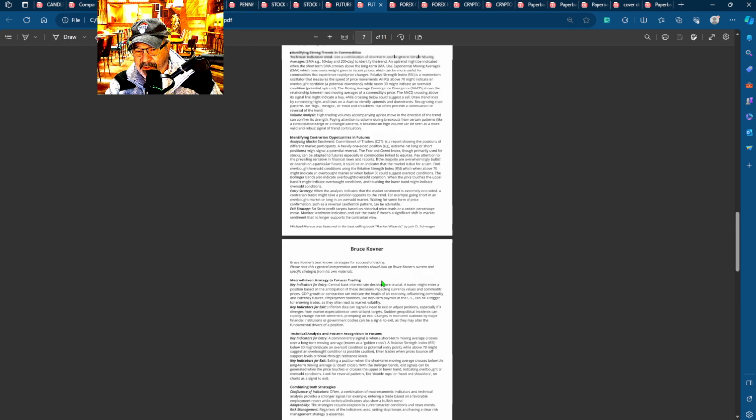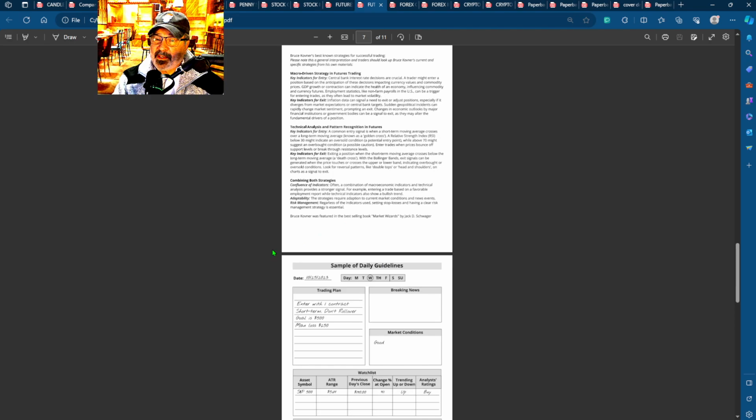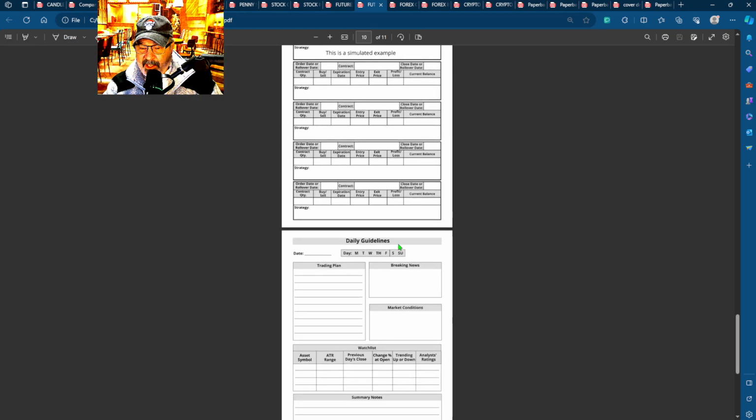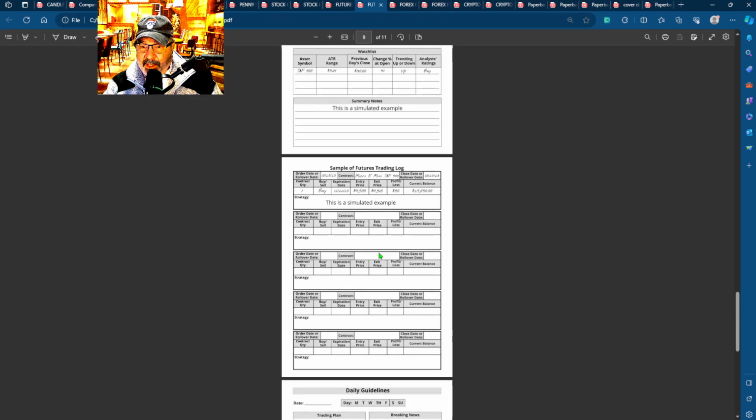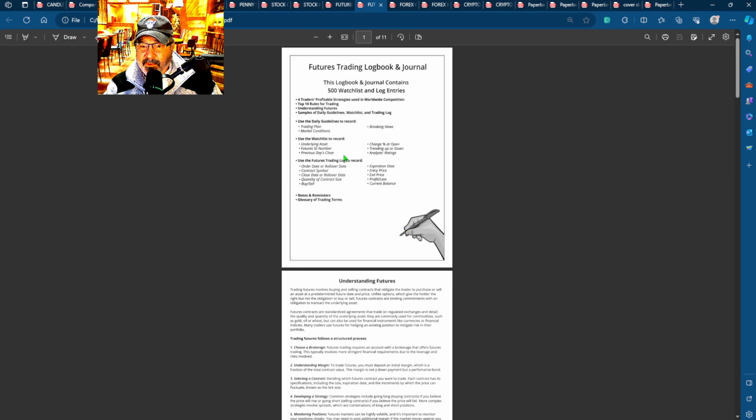These are all different strategies for futures, but these strategies work with anything, not just futures. But it's specifically where they were in competition and got to be known worldwide. So again, really good stuff. The $1 Million Margin Club really pulled out the stops getting these people in here.